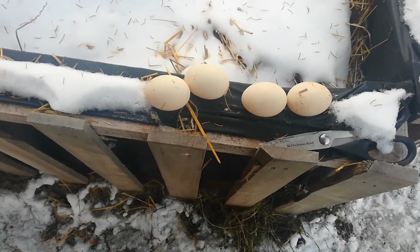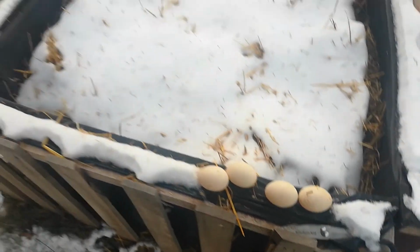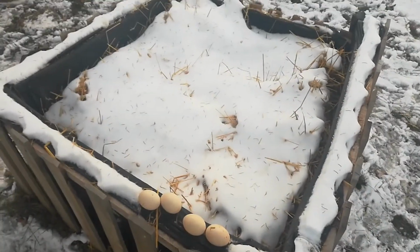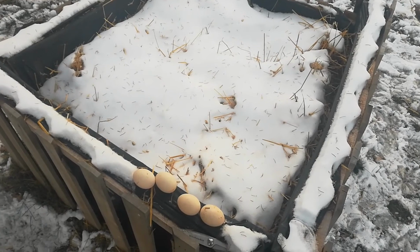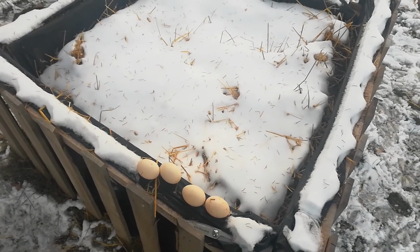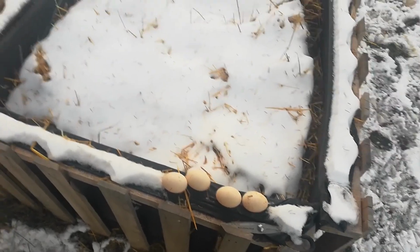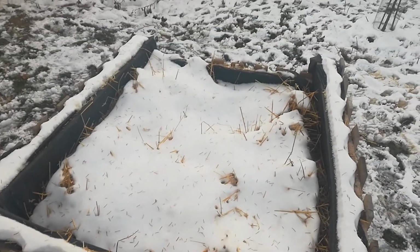So we must have missed one yesterday because I still found 4. They're sitting on the corner of our garlic bed, which is all snowy. But before it snowed last week, we covered it with probably like 6 inches of straw, so that'll keep it nice and warm for the winter.